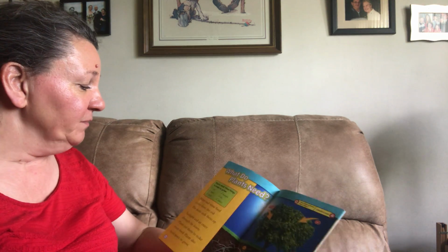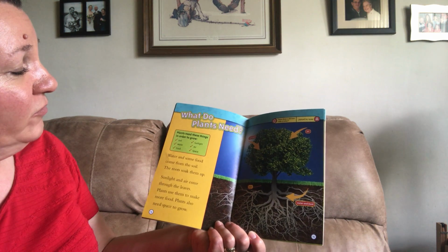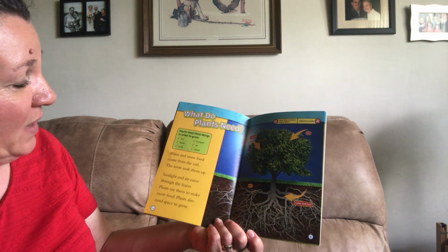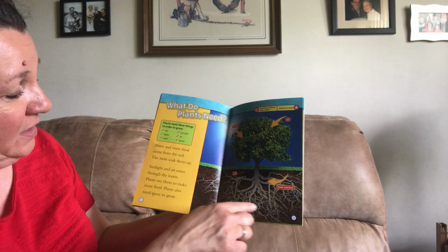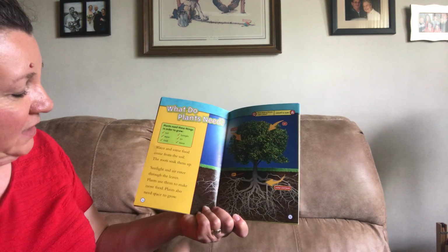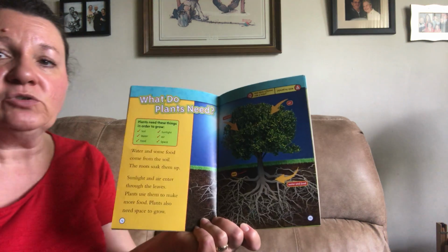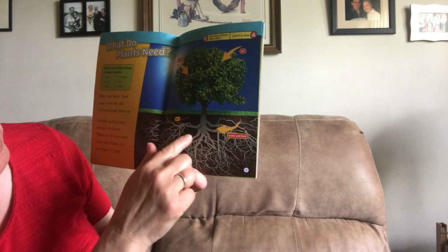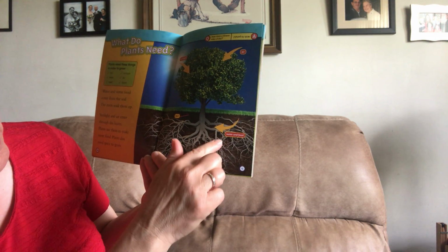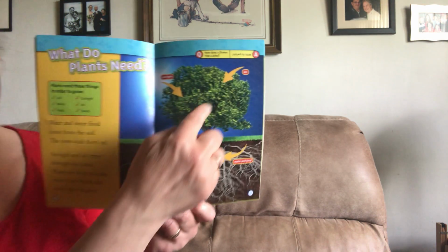What do plants need? Plants need these things in order to grow. They need soil, water, food, sunlight, air, and space. Water and some food come from the soil. The roots soak them up. Sunlight and air enter through the leaves. Plants use them to make more food. Plants also need space to grow. Down here, we can see the soil and the roots. Water and food, and here we see the sunlight and air going into the leaves.